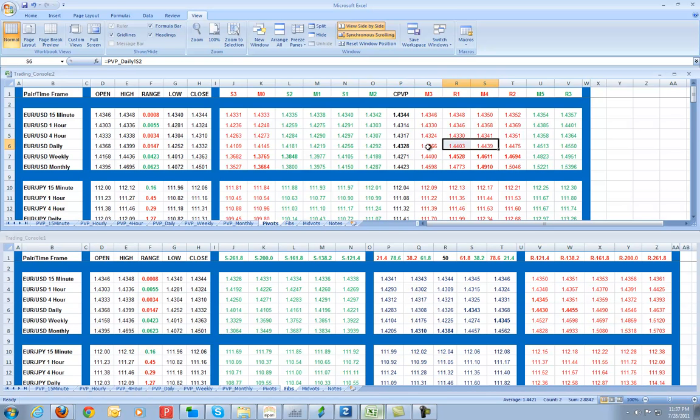overlapping. They're definitely overlapping in this realm. Definitely the 44.40 would be a reversal pivot point I would definitely look at.